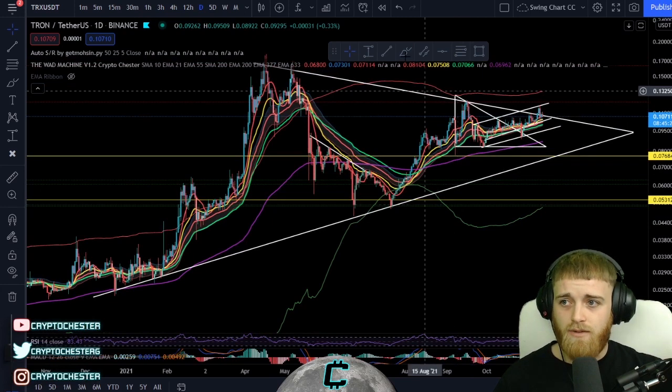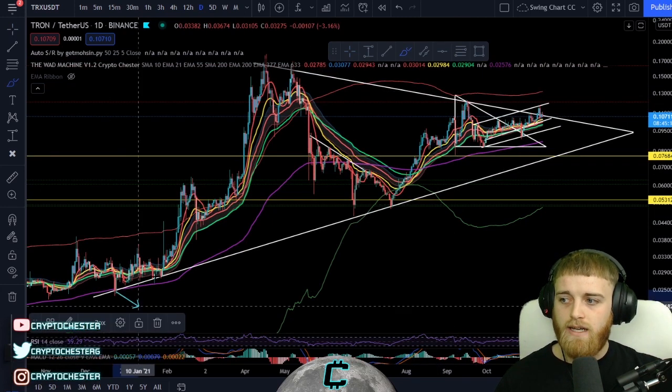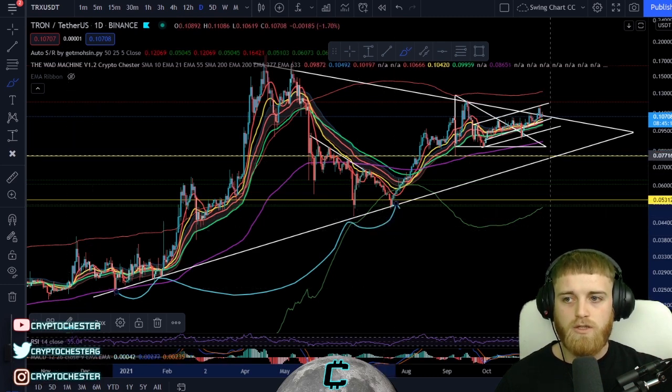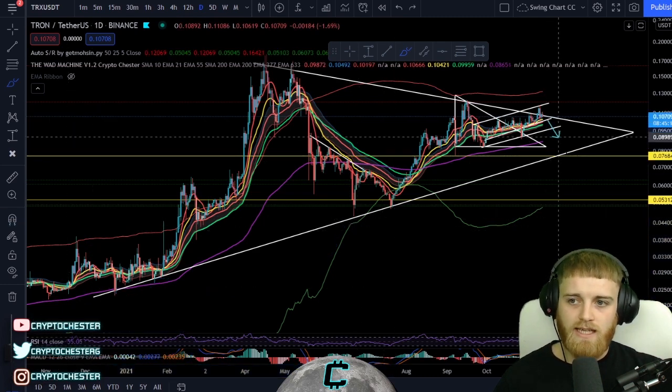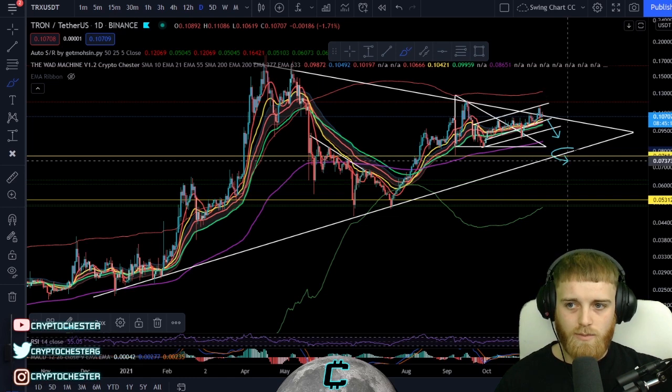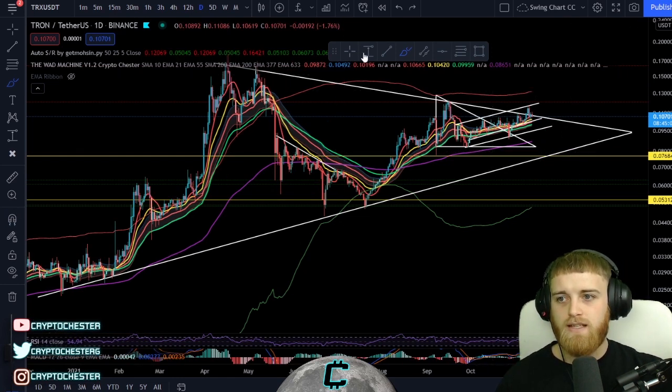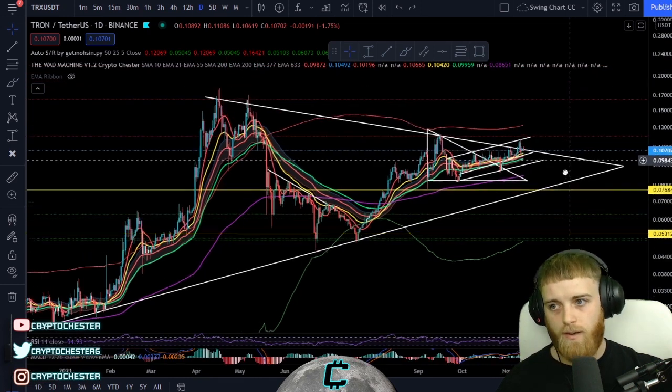In terms of the downside here, guys, we do have a very nice level of support being formed along this zone as well, and that's why we've got this upward sloping support line. If we are going to see us reject it, we know we've got a massive level of support around this 8 cents there, so I really highly doubt we're going to get there. What I would be looking for is a lovely long position here for Tron.